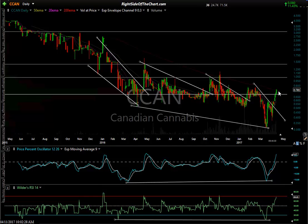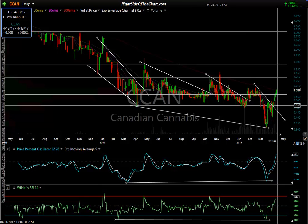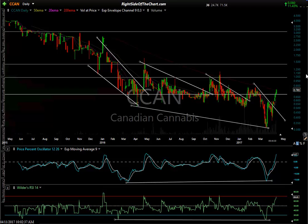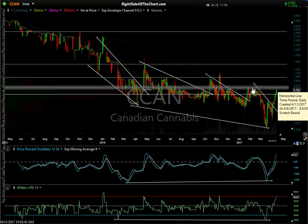So this one has some longer term potential, and you might want to let this run. Since that breakout, it's already moved up 47%, but this would be my first or next target. I could add little micro levels here if you want to. There's some reaction highs. I should say this is my first target just above.